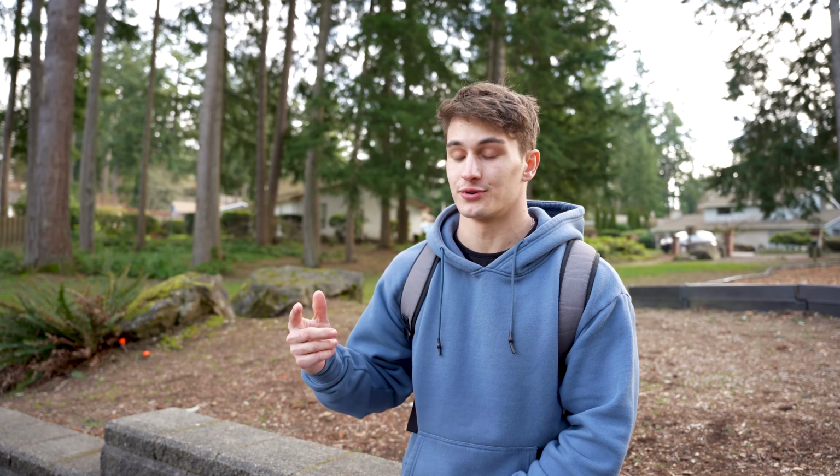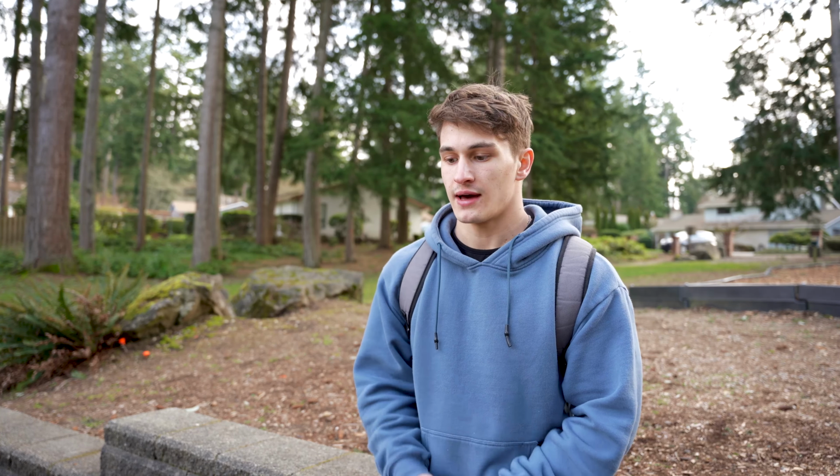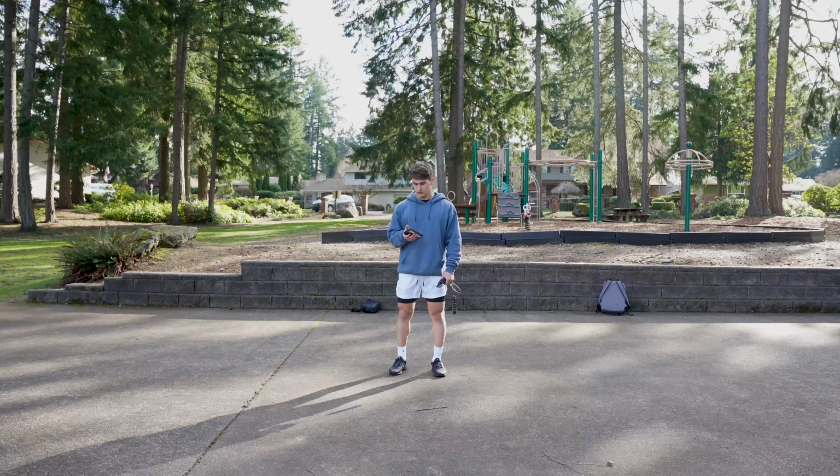So this works out perfectly because there's a park near my house, so I could just do my whole ab workout. Actually, that's going to be it. I also included the time that it took to walk here and then the time that it takes to walk back, which is a total of about 10 minutes. So I have 35 minutes of ab work and jump rope.